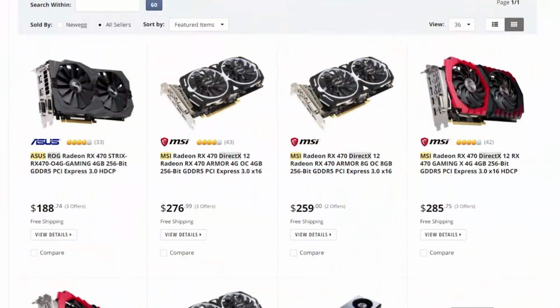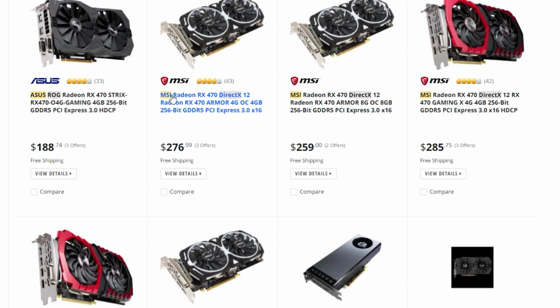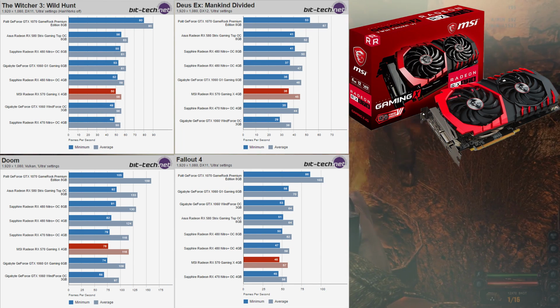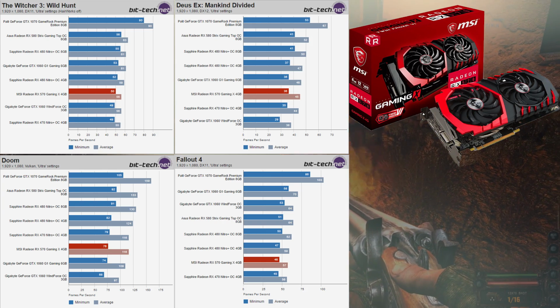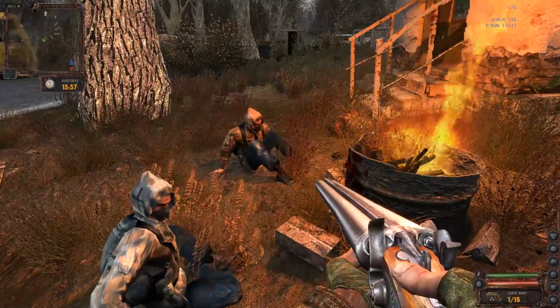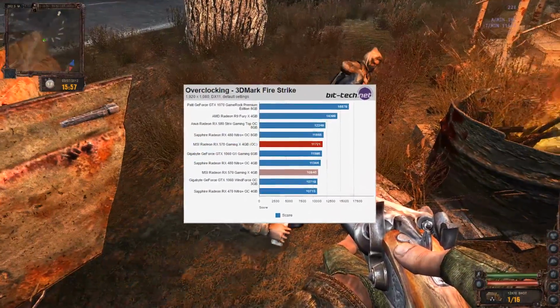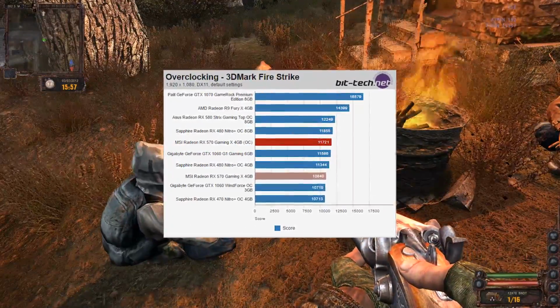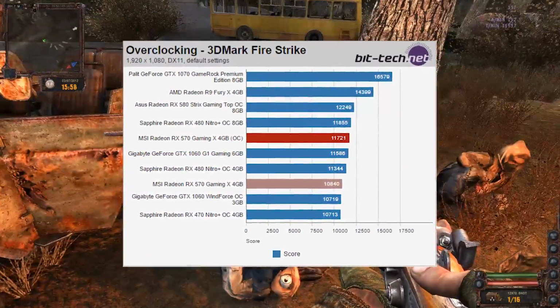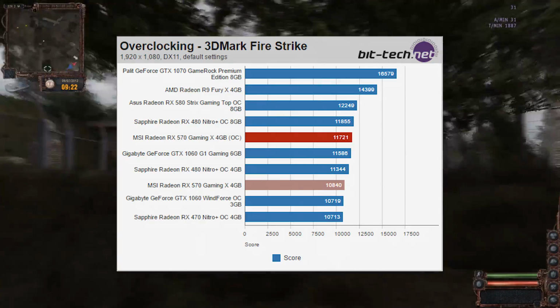The prices that I've seen online for the 470 are just ridiculous. The Newegg, $276, $259, $300. The two fastest versions of the 470, the Red Devil and the Nitro from MSI, based on a few benchmarks, could be in front of the 570 in terms of performance by like 1 or 2 FPS. Now, when you overclock the 570 and run it through 3DMark Firestrike, things are a little bit different. It has a higher score than the 1060 G1, 480 Nitro Plus, 1060 WindForce, and 470 Nitro OC.